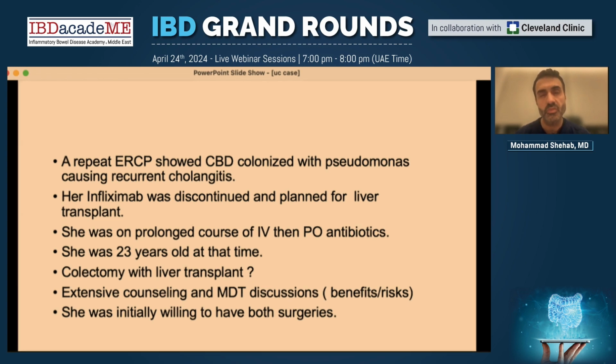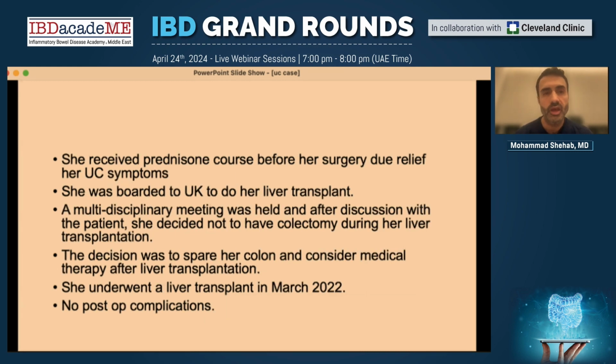Initially, the patient was willing to have colectomy plus liver transplantation. We didn't have that program at that time. She received steroid to control her symptoms. She went to London in the UK to have her liver transplantation. Again, she had the MDT there, and at the end, they decided, and she also decided, not to have a colectomy at her age. She may have been worried about pregnancy, and the decision was to leave her colon, and she had a liver transplantation in March 2022 with no post-operative complication from her liver standpoint.